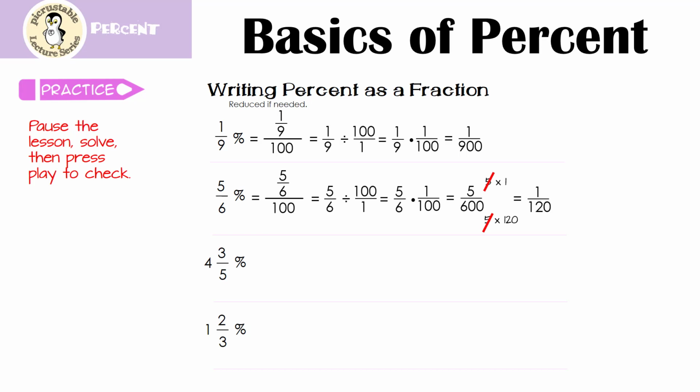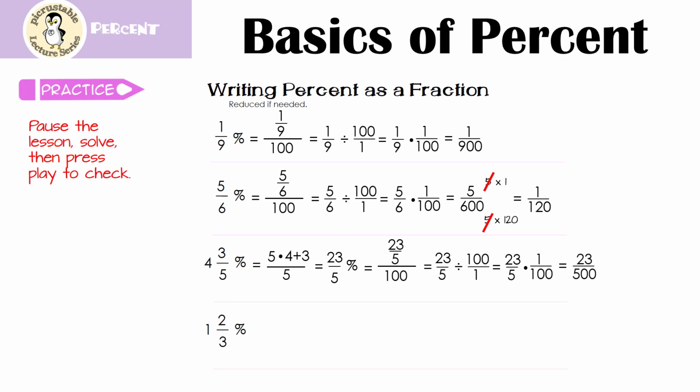Let's change 4 3/5% into a fraction. The first thing I have to do is make it an improper fraction. I'm going to take 5 times 4 plus 3 all over 5. 5 times 4 plus 3 is 23 over 5%. Now I'm going to write it without the percent sign over 100. We're going to rewrite it using the division symbol. But whenever we divide fractions, we have to change it to a multiplication and flip-flop the second fraction. That gives us 23 over 500. Since that doesn't reduce, that's our answer.